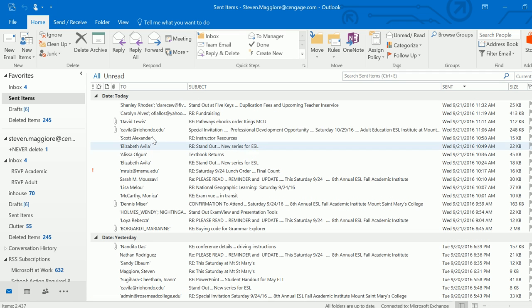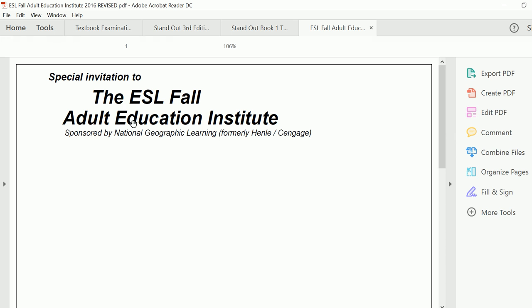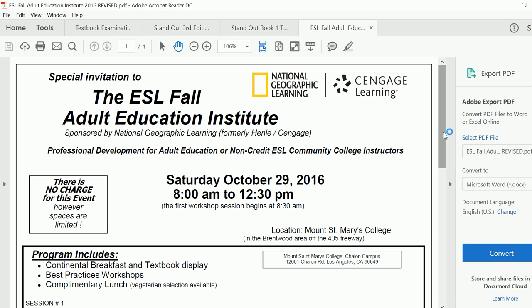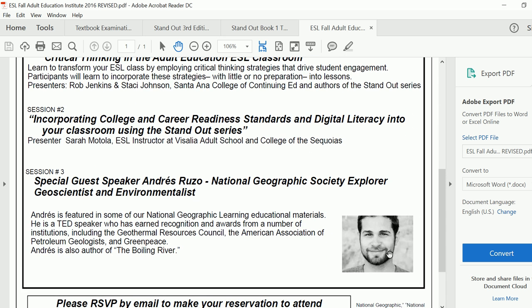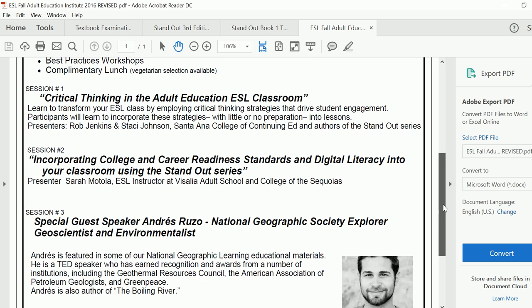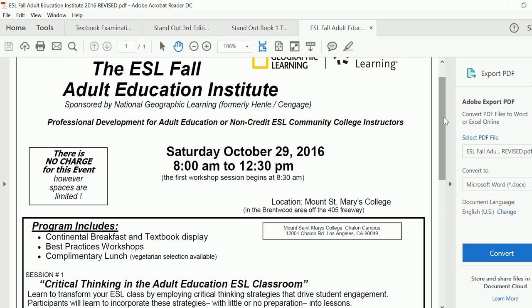We're going to have an event coming up, and it's going to be on October 29th. It's going to be a professional development event. I'll have these flyers. It explains. We're actually going to have a National Geographic explorer, a scientist, come. This guy's awesome. He's discovered, not really discovered, he's brought to light a boiling river in Peru, and he's gone down there and worked in the Amazon. And so it's really exciting to bring these people out. So you'll have copies of this flyer to be able to pass out and talk about.